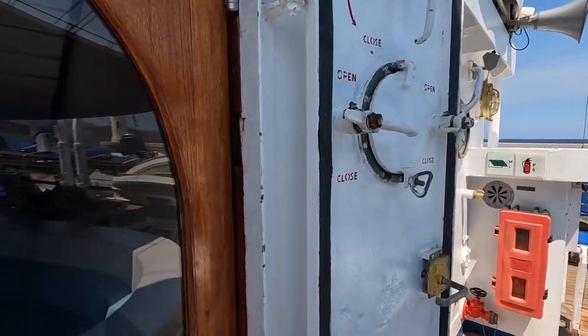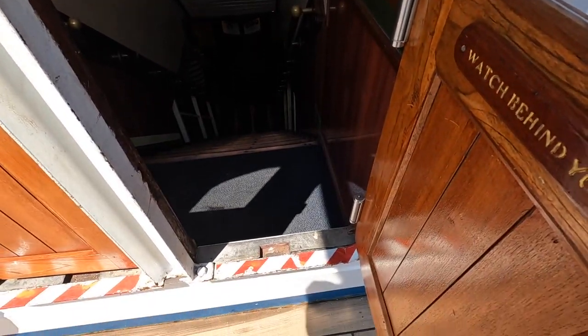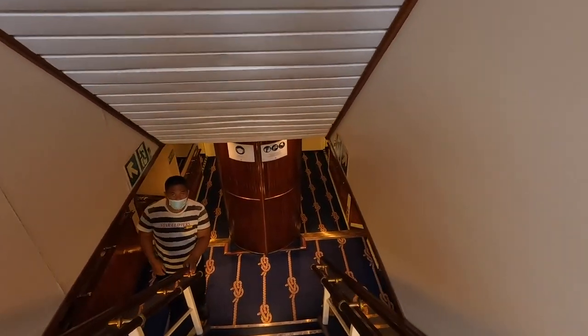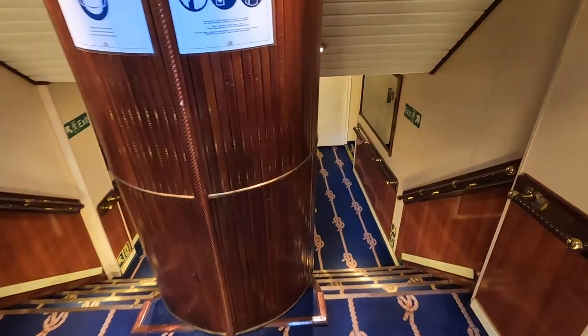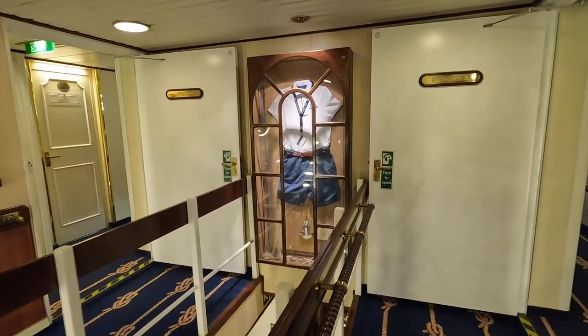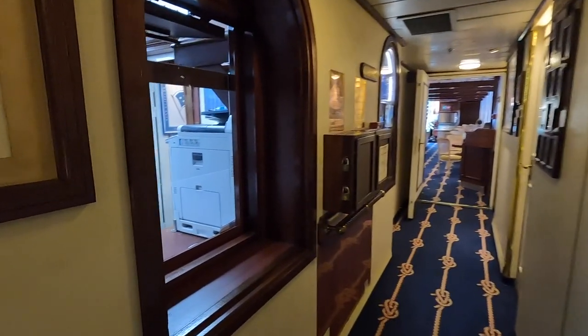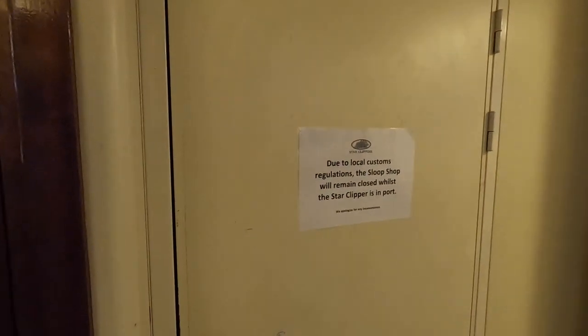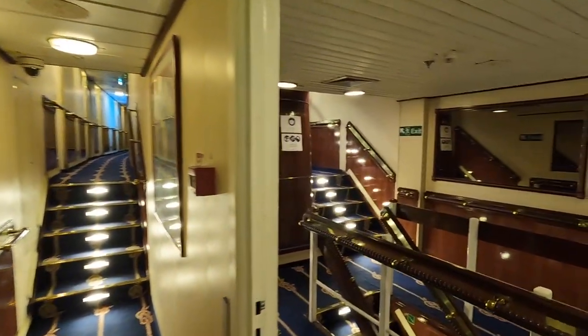They are quite narrow and a lot of swinging doors and high thresholds here in these spaces. So we're inside the ship here. Comes down to where the shop and guest services are. When in port, the shop is typically closed, but there's your guest services, and then the sloop shop is set up here. But I'll give a peek into that later when they open it, when we're not in port. When you're sailing, that's open, and that's where you can get some souvenirs.